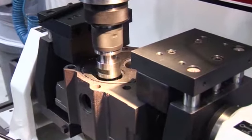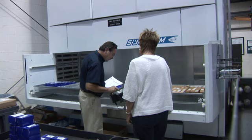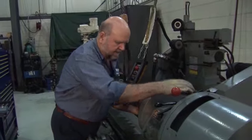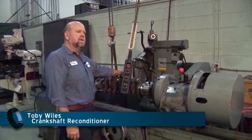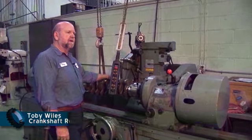Three key areas come into play before components can reach the assembler's hands: the new parts elevator and storage warehouse, and the machine shop. If a part can be saved, Reman Technologies' machine shop can do it. I check the sizes and see how badly it's worn, if it has, and if it doesn't fall into specifications, then that's when I have to regrind it.